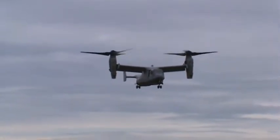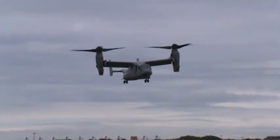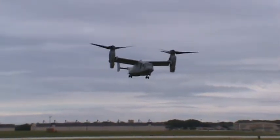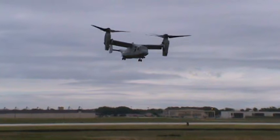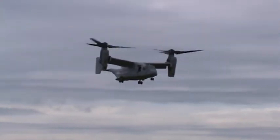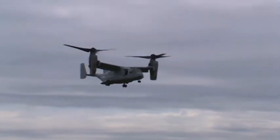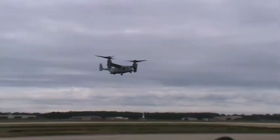We can carry up to 24 combat-loaded troops, which, with all their gear, weigh roughly 300 pounds each. Plus we can also carry about 6,000 to 7,000 pounds internally. Plus, if we need to, we can carry external cargo up to about 12,500 pounds. Now, it also lands, Tyler, on an aircraft carrier, right? That's correct.